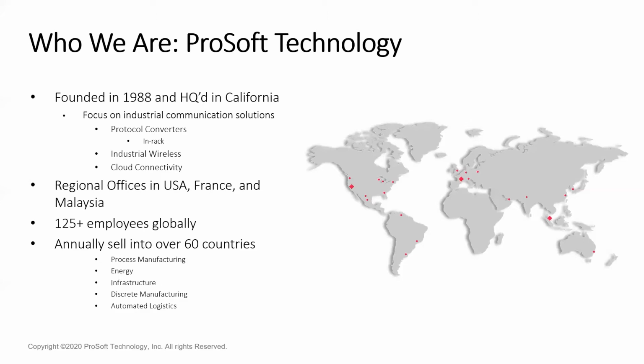So this started with a portfolio of industrial wireless products. And then more recently, we grew this to include a portfolio of cloud connectivity products. We have a really nice future-focused solution here that we call ProSoft Connect that enables customers to remotely and securely access their equipment for things like troubleshooting or even commissioning. All really cool stuff. We'll talk about that a little more in these next few slides.